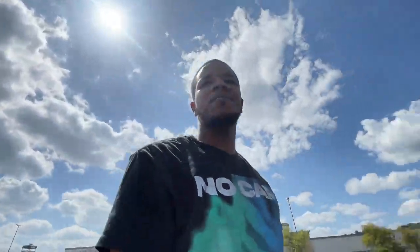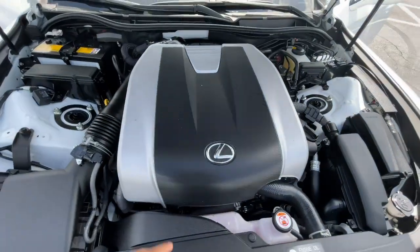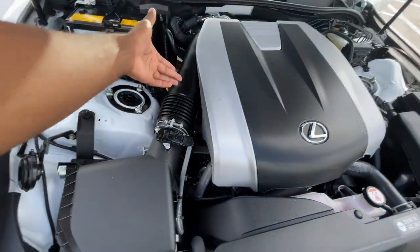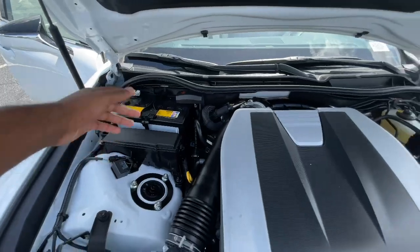But yeah, guys, I wanted to show the full view of the engine. It was getting a little too hot, so I had to turn it off. But this is it right here. V6, I believe twin turbo. I like how the exhaust runs down right here. The battery is way back there, guys, instead of up front.